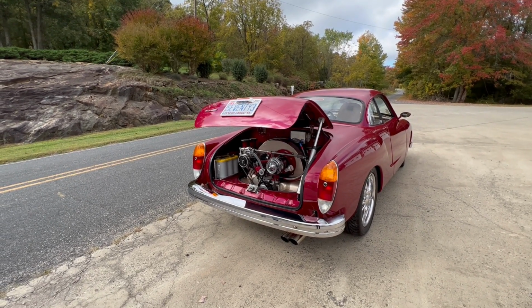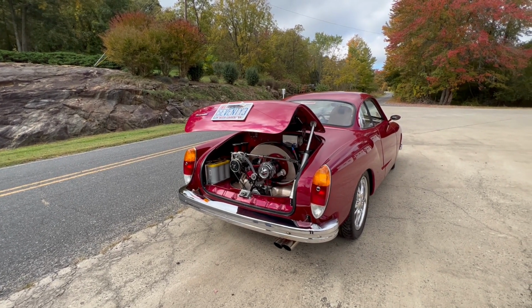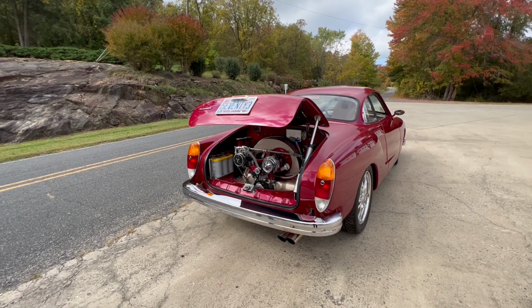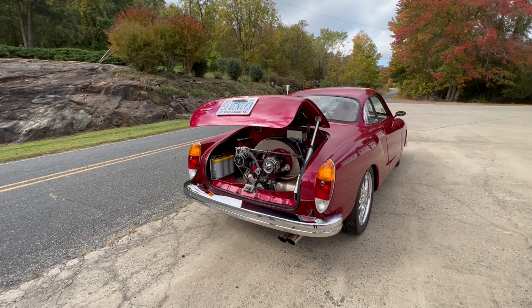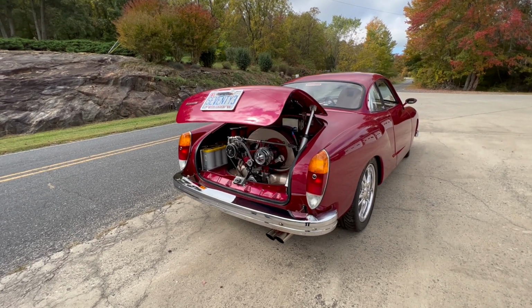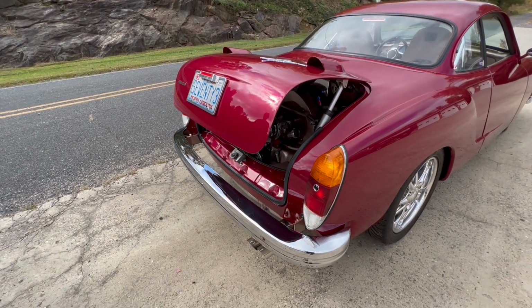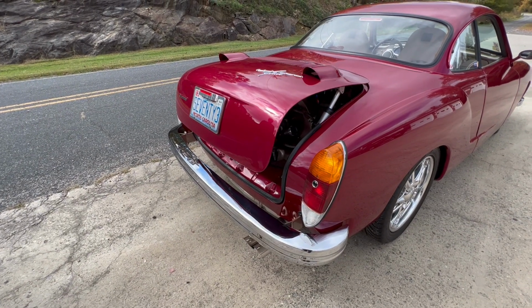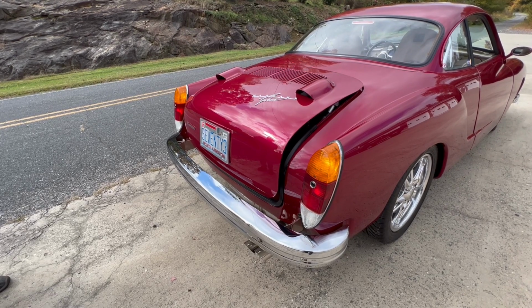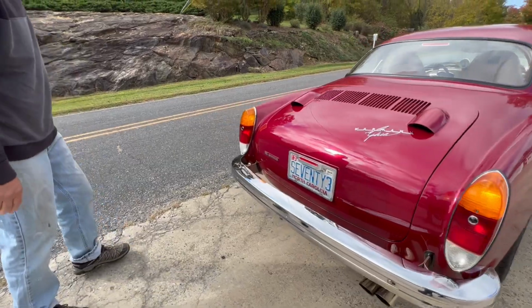You'll also notice the hood is up on this, and one of the features that he put into it is he's got a remote deck lid, bonnet lid device on here. So he's going to shut that down for us and show us how that works. Okay. All right. Make sure it's latched, and he's going to come around the side over here.